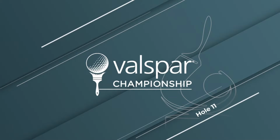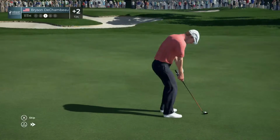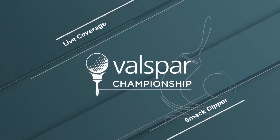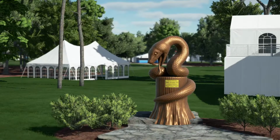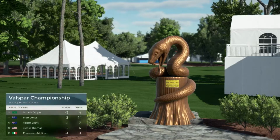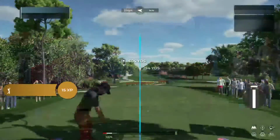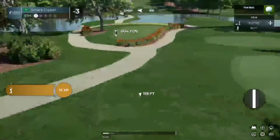Let's head over to the 11th. And here we are with the third shot. And with that hole behind us, let's have a look at the contenders and the pretenders. Oh, I like this. The cover's coming off the big dog. Time to let it loose.